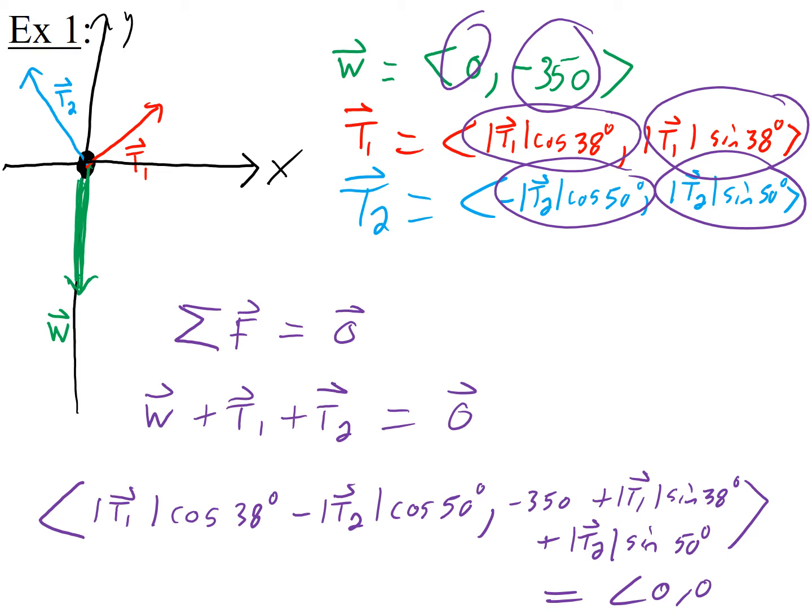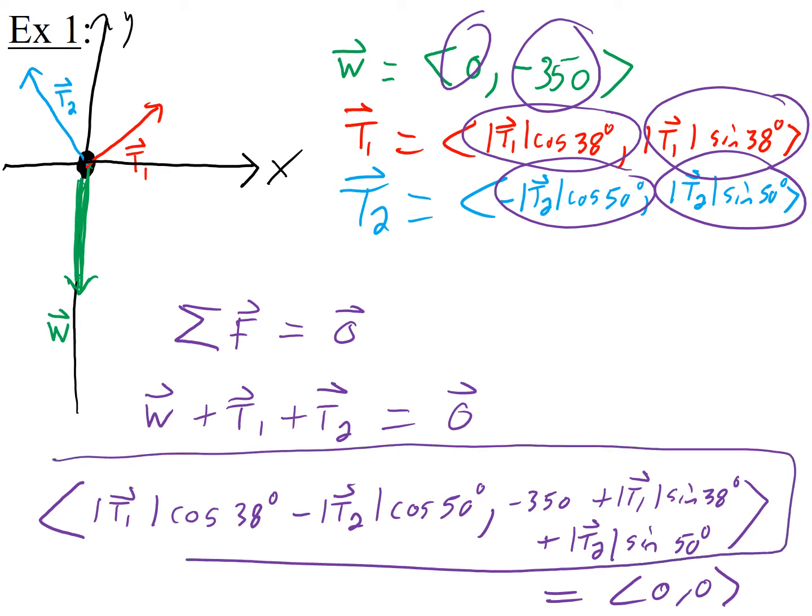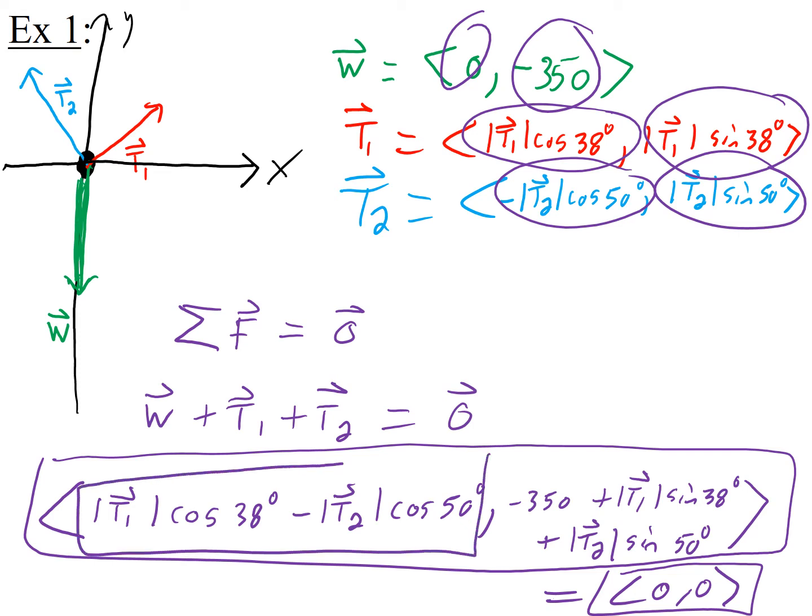Okay, now the next thing we're going to do is, whenever you have two vectors equal, we have this nasty long-looking vector equals this vector. Whenever two vectors are equal and you have them in component form, then the corresponding components have to be equal. In other words, whatever's written before the comma, the x component, has to equal whatever's written before the comma here, the x component. And then the y components separately have to be equal. And so that's going to give us two equations. I need some room here, so let's get rid of this.